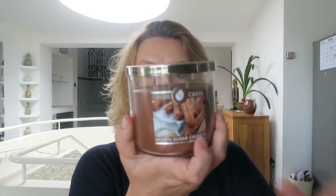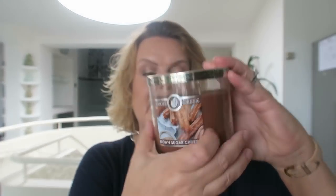This is actually a recommendation from a viewer, this brand of candles, and it is Goose Creek. That's what the candle looks like. Now, this is an American brand. Don't they look like Bath & Body Works candles? Let me just rewind a little bit.